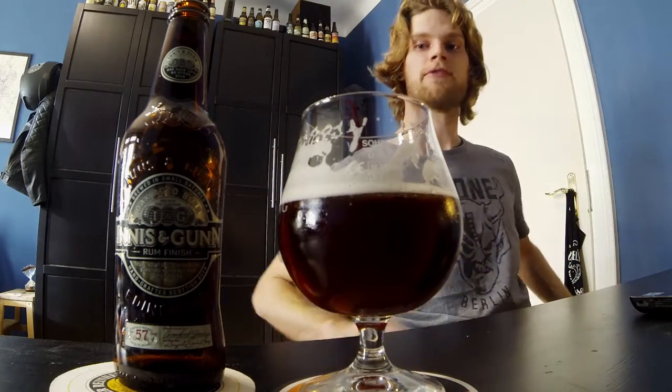So I don't want to distract away from the rum finish. It's a really, really good beer. However, the Innis & Gunn Oak Toasted IPA is one of the best beers that I've ever had.